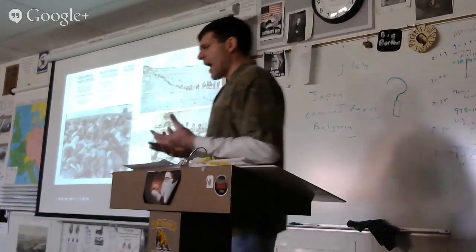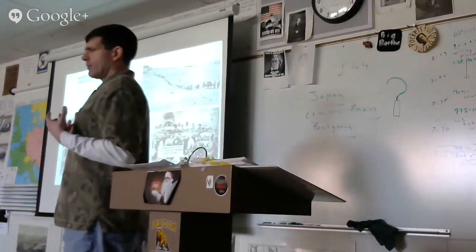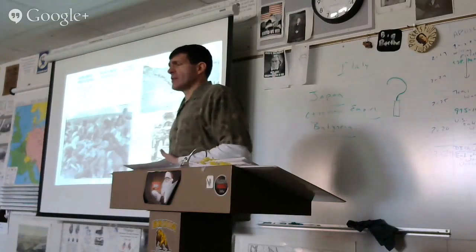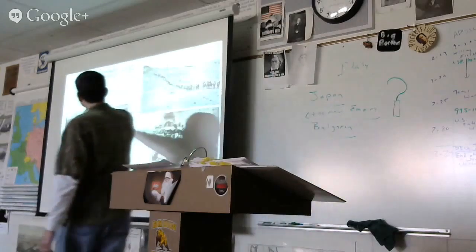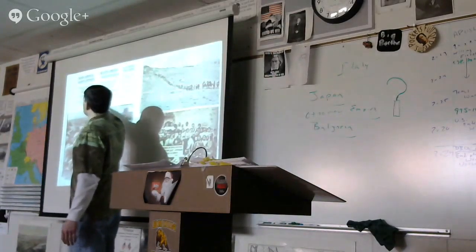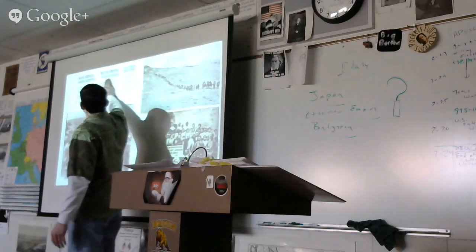This picture right here, that's being led into the desert. These are Armenian men, women, and children that were shot. And I'm really glad this is black and white, because they're already beginning to turn black, and they're beginning to putrefy, and it's just a horrific picture.